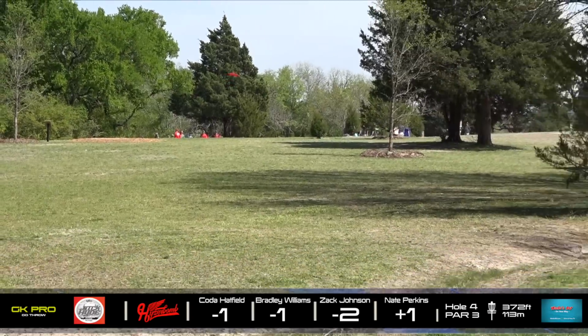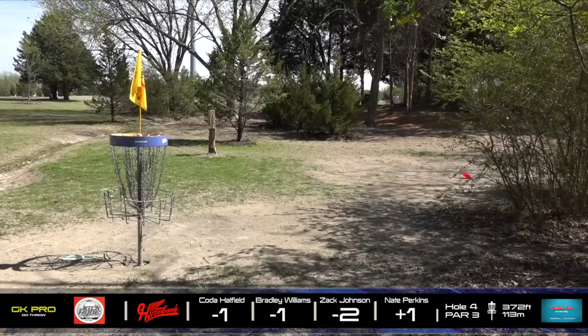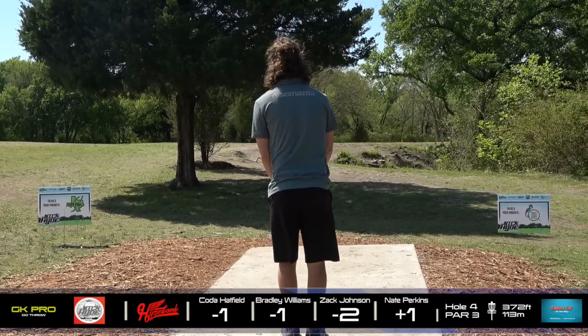Here is Coda. Kind of going with the little flex line. I like it. And yeah, that's perfect. Checks up nicely right before the rough, and he'll have about a 25-foot putt.